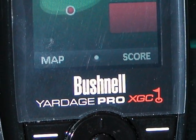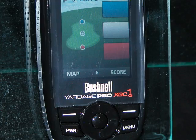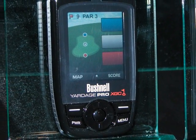Thank you very much for having me. And Bushnell's been known for years for laser rangefinders, but really you've made a lot of strides with GPS technology as well now. Yeah, 2009 we launched our line of GPS products. We spent a good part of that year really integrating that into the entire Bushnell brand, and this year we feel that we're going to have a really productive year with the launch of our XGC and some new improvements we've made to it.